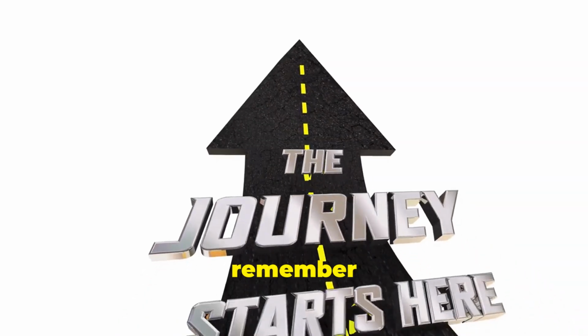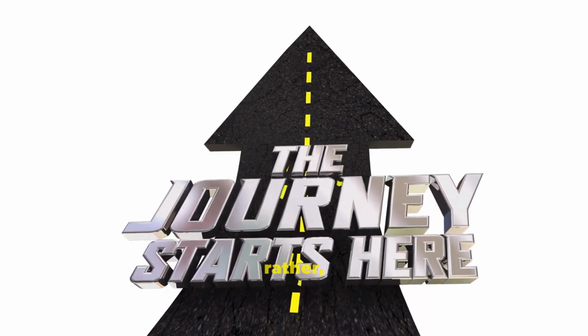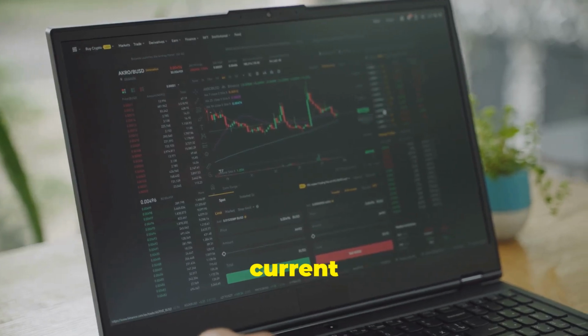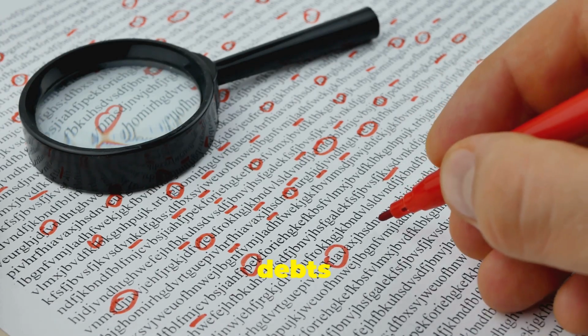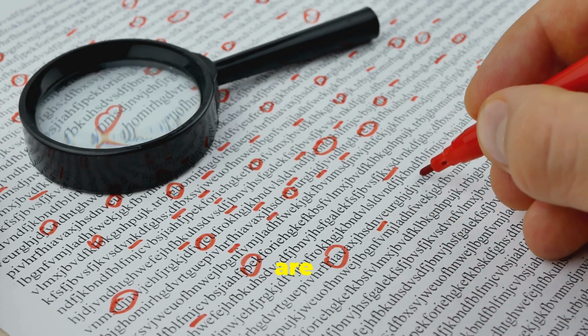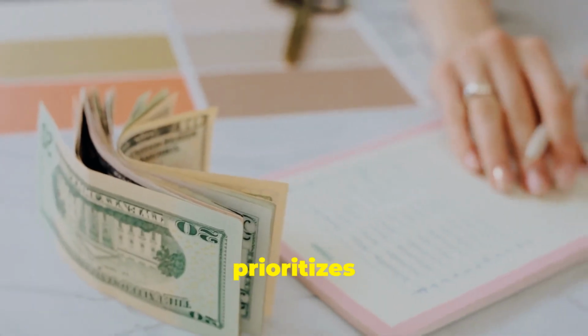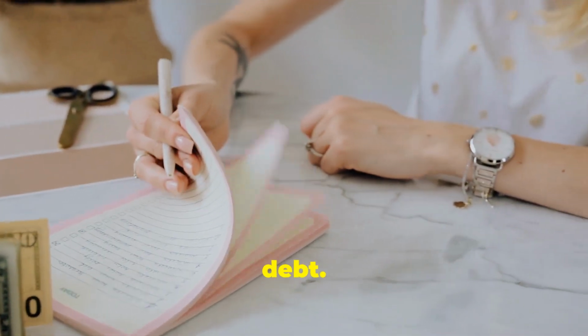First, it's important to remember that bankruptcy doesn't mean the end of your financial journey. Rather, it's a fresh start. Begin by understanding your current credit situation. Obtain a copy of your credit report to see what debts have been discharged and ensure there are no errors. Next, focus on creating a budget that prioritizes essential expenses and helps you avoid falling back into debt.